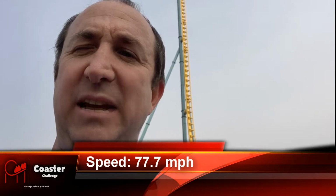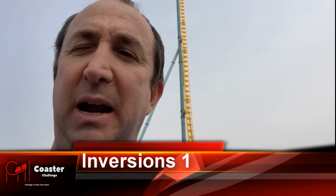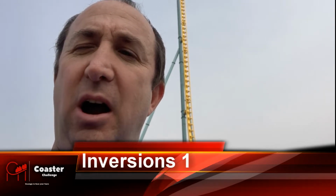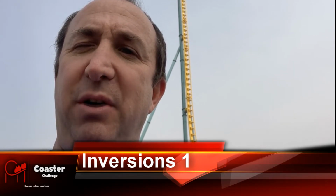Soaring with Dragon is an Intamin LSM triple launch coaster with a spike element, which you can see right behind me. This is an awesome coaster, definitely a new top 10 for me. Really enjoy the layout of it.